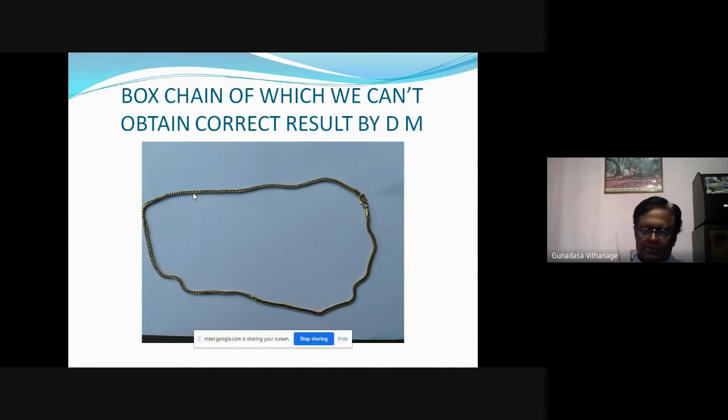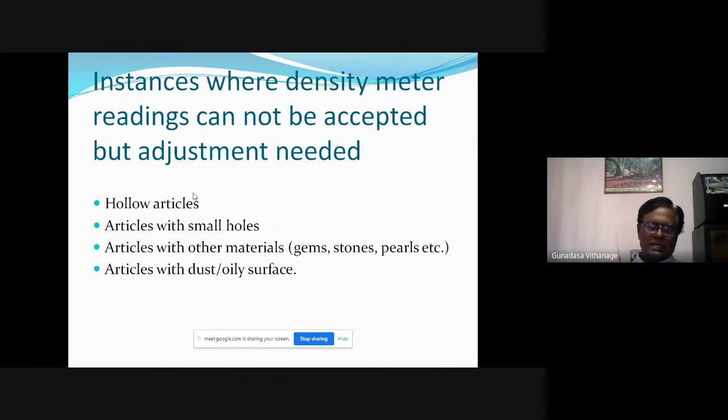If you cannot get away from this air bubble, then the caratage given by the density meter will be less. That is why the density meter readings are not always correct if hollow articles are there, like tube bangles. It doesn't give any result, it shows as low. If the caratage is lesser than 11, it shows as low. Even though the tube bangle is made with 22 carat gold mixture, it shows as low because it cannot measure the volume exactly.